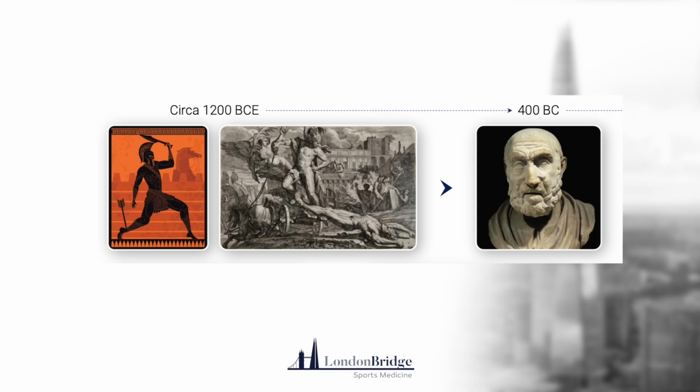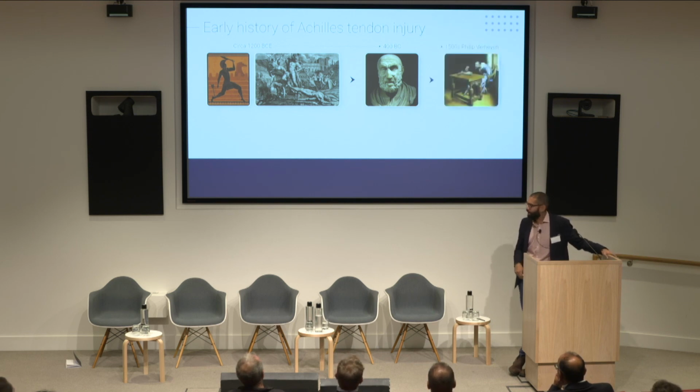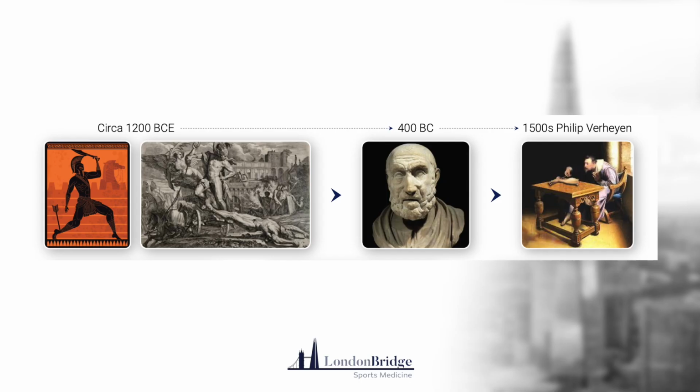And then, anyone know who this is? Not Homer. Definitely not Homer Simpson. It's either going to be Hippocrates or Socrates, isn't it? But it's actually Hippocrates. So, the forefather of modern medicine, he was the first one who coined the term Achilles tendon, or tendo magnus is what he called it. And actually, no one really knew what the Achilles was. Was it a heel? Is it the tendon? What's going on there? And it wasn't until this Flemish anatomist, Philip Verheyen, actually coined the term Achilles tendon. So you had to wait all past the Dark Ages, the 1500s.